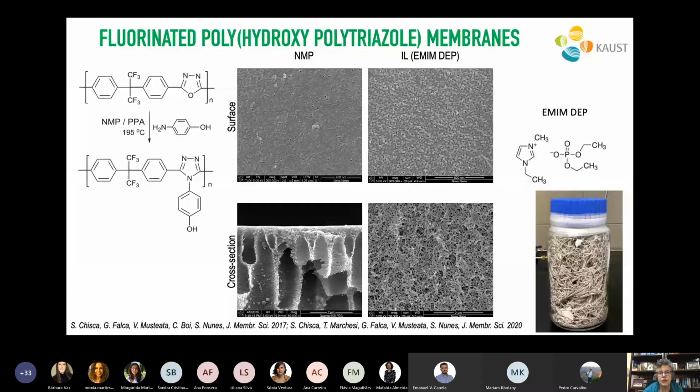Then the motivation initially was to substitute those solvents by ionic liquids. Also because with ionic liquids we can dissolve some other polymers which are very hard to dissolve, like cellulose. But the polytriazole could be dissolved with this amine DEP, this one here.